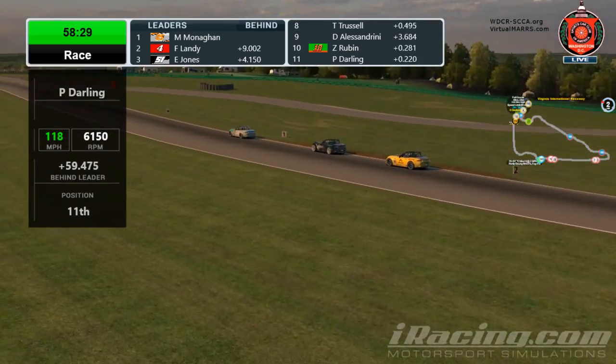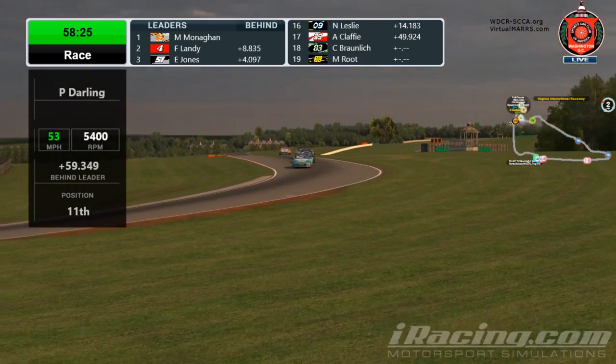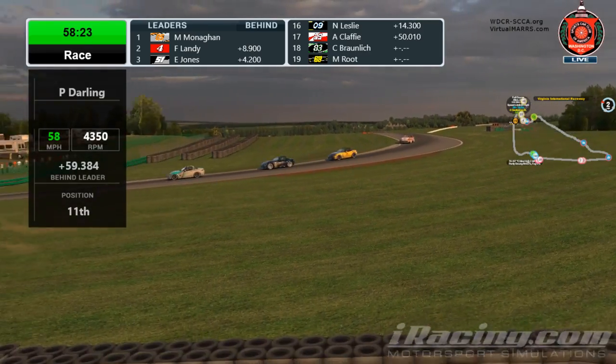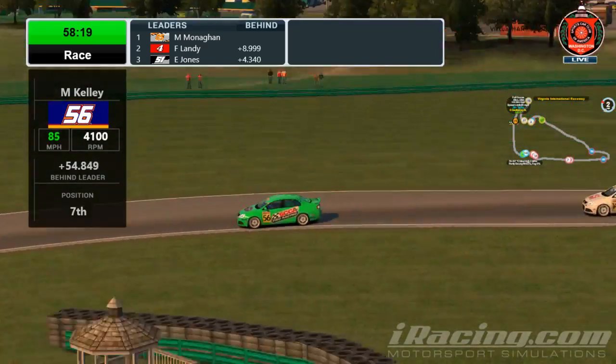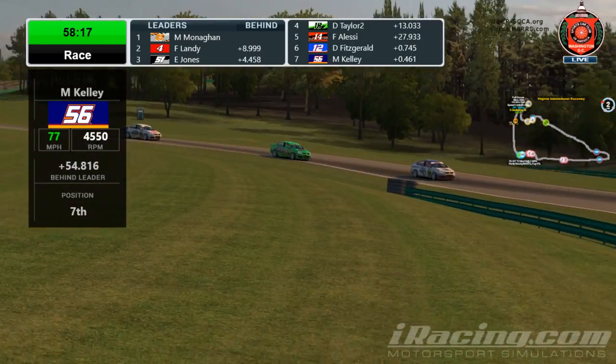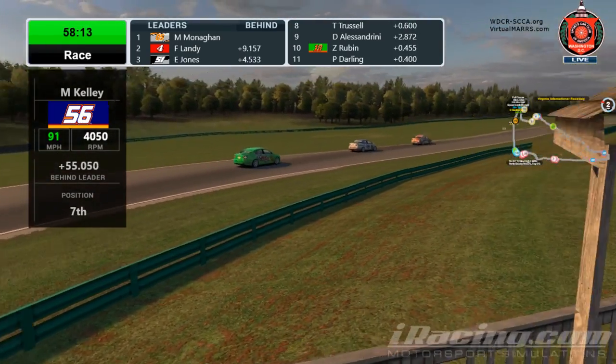Our Miatas are David, Zach, Paul, and Jeff. Still pretty tight group up here. Anybody's race. Let's take a look at these Volkswagens as they come around through Hog Pen into the front straight.